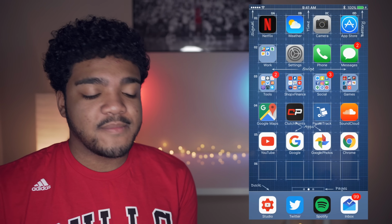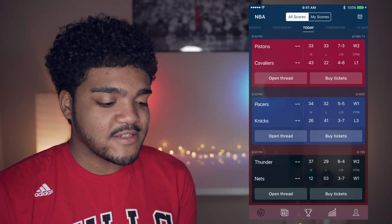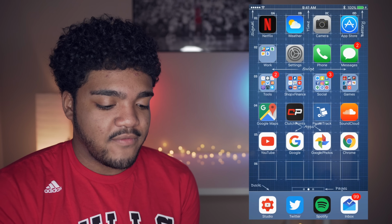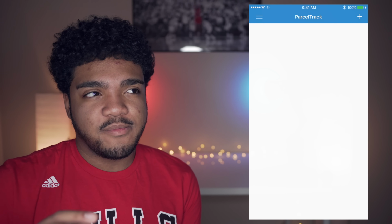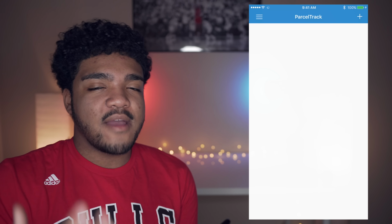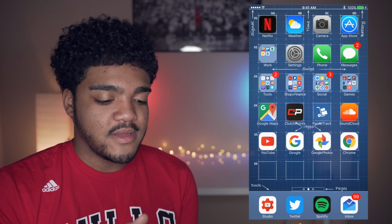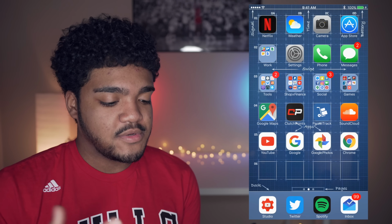Then we have Google Maps. Clutch Points, which is my go-to sports scores, actually just NBA scores application. It's really, really nice. It looks the best and it just works, so I have that one there. Parcel Track, which I haven't even entered anything in yet because I haven't really bought anything outside of Amazon or anything like that where I needed to track a parcel recently. So there's that. SoundCloud for keeping up to date on certain artists' music, which is really awesome.